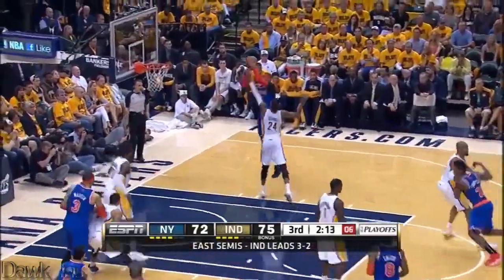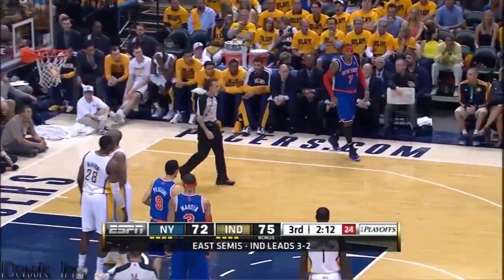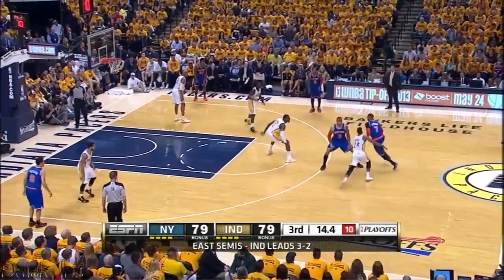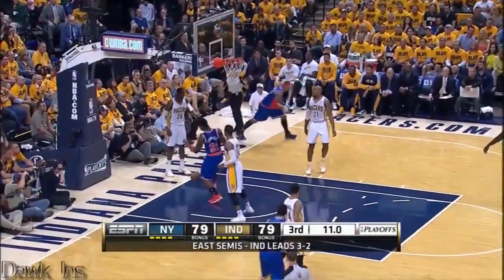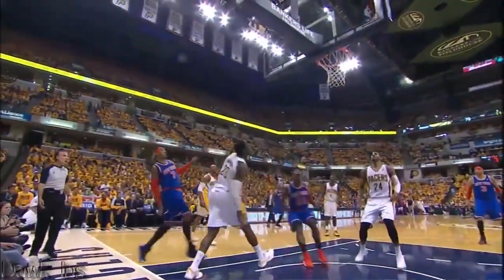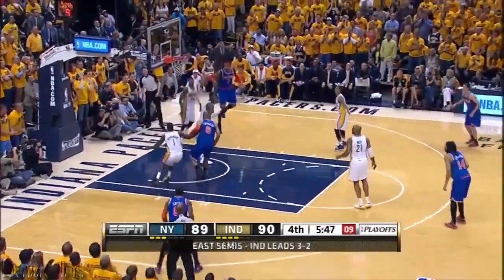Anthony working on George. There's no double still coming. And the foul called on Paul George. Anthony, 13 in the quarter. On the screen. On the drive. Anthony scores, and the Knicks take a 2-point lead. What an astonishing comeback and a stunned crowd here in Indianapolis. It continues in what could be a clinching night.